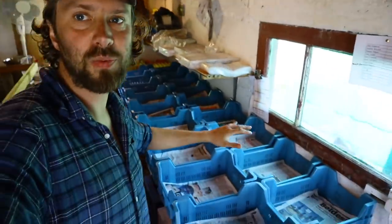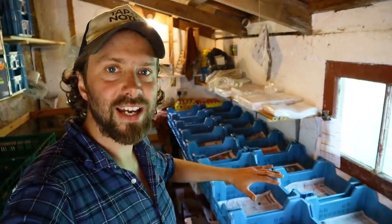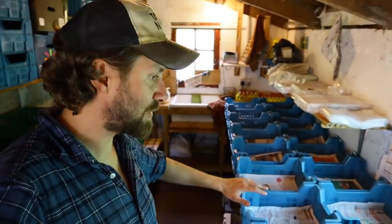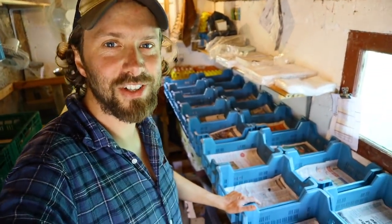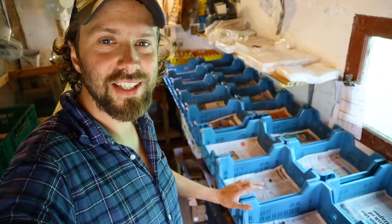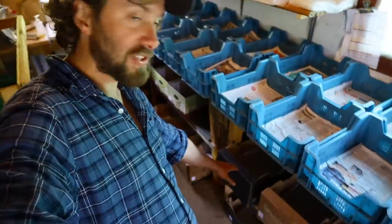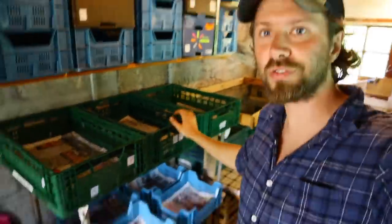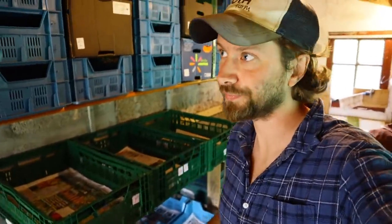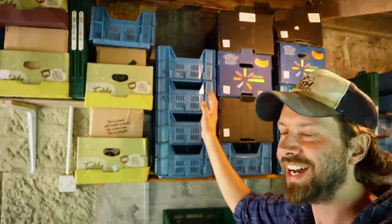Towards the back of the room is where we start packing the boxes. So my mum will come in today and lay all the boxes out for us. So we've got these blue boxes. These are three times recycled now from veg box businesses around Aberdeenshire. So the blue boxes, this is our small, our standard box. We're using cardboard boxes this year as our large. And then we've got a few extra larges, which are these big green crates. We've also got extra boxes stacked above us here.